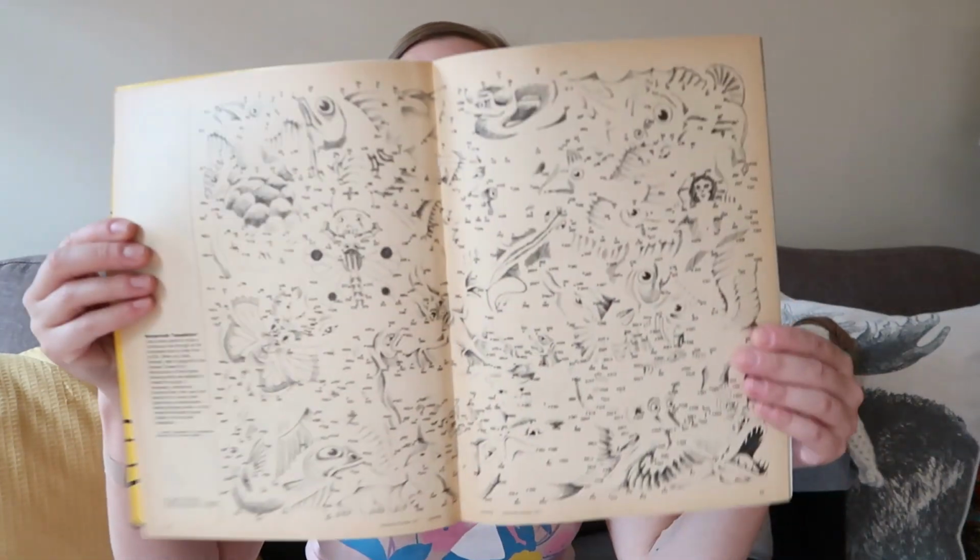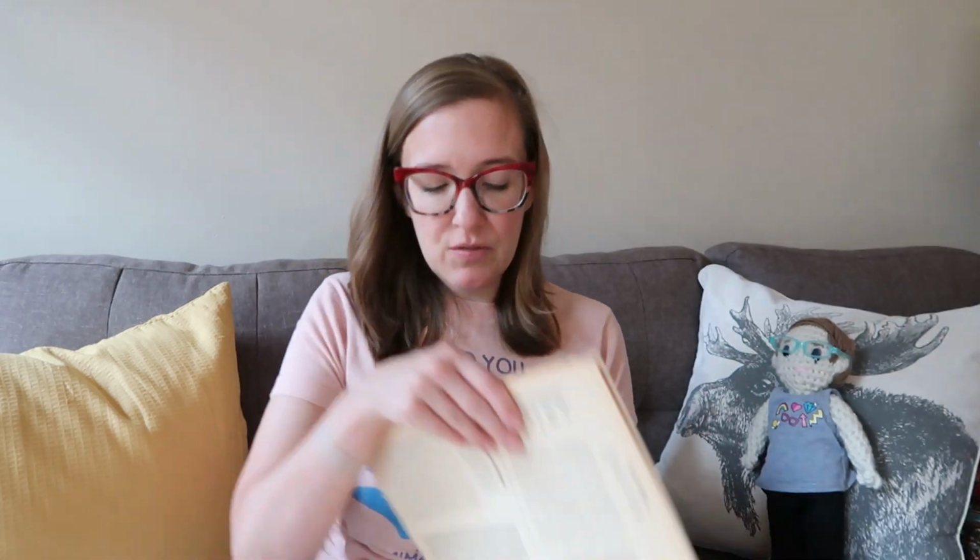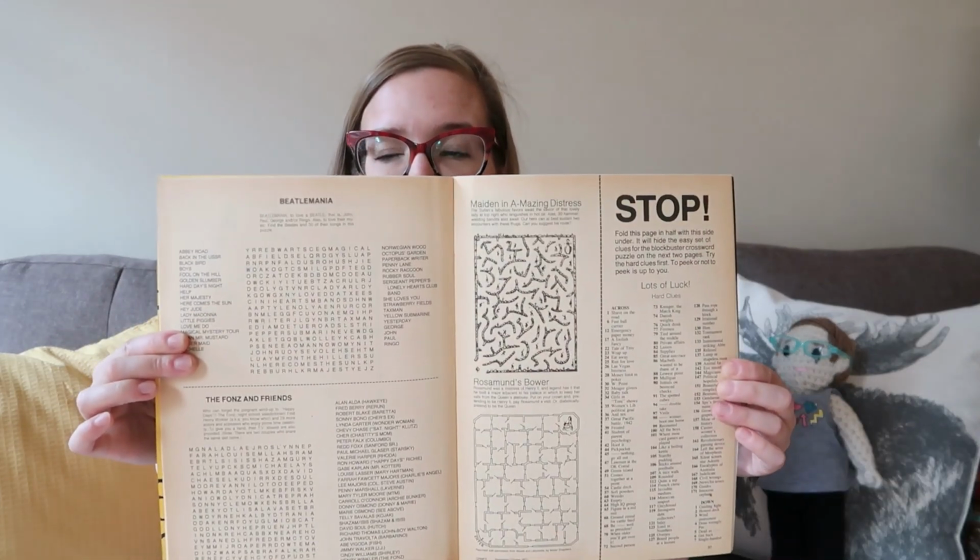Now, do they still make this magazine? Oh, wow. Use a sharp pencil to draw a continuous line through all the numbered dots in order from 1 to 636. It looks like animals. Noah's Ark? No, I don't know what that is. There's another. They really advertised for Othello. And you have all sorts of other games in here.